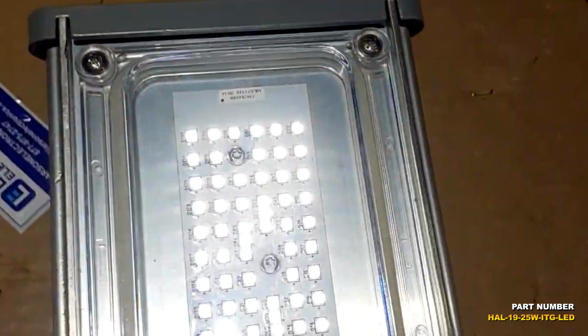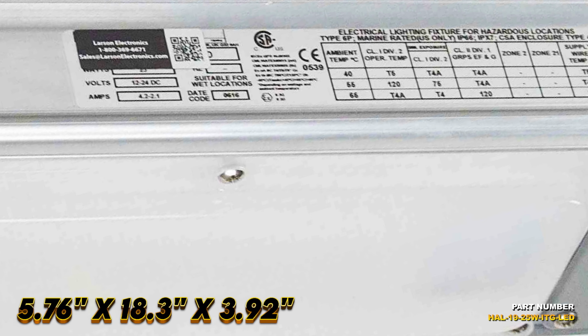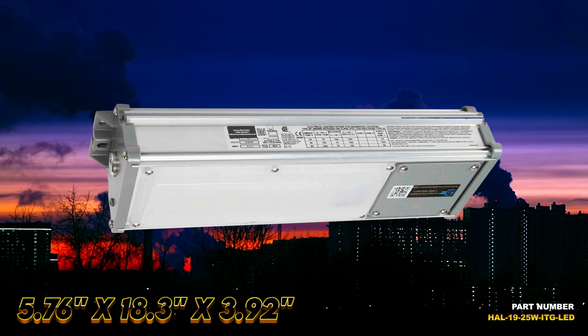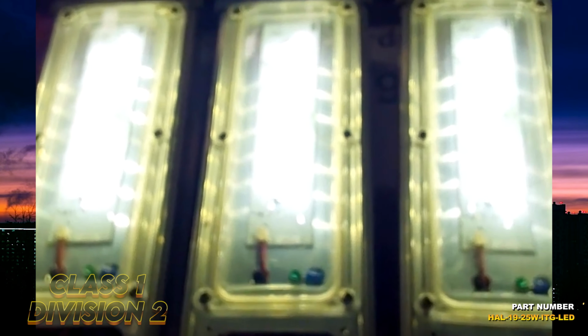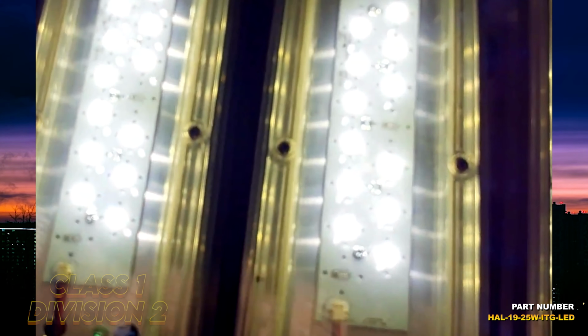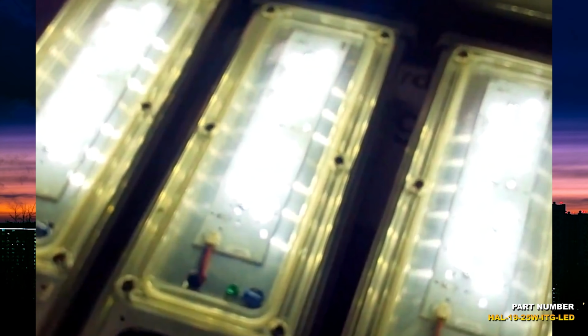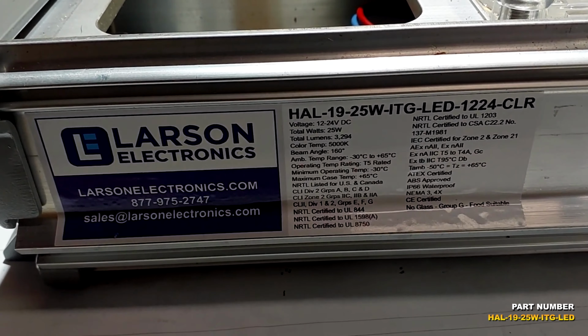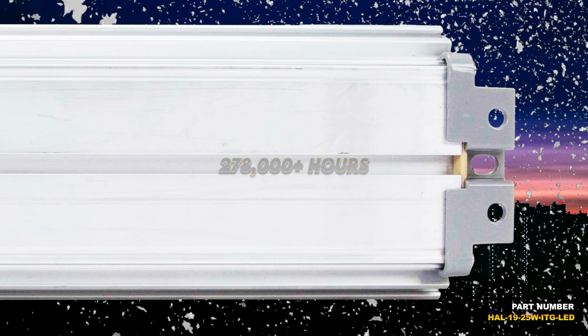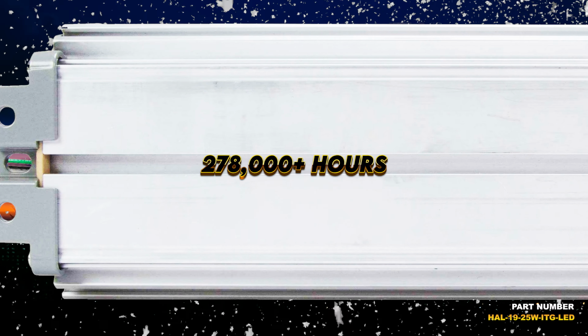The Larson Electronics explosion-proof low-profile linear LED light has a T5 temperature rating and is approved for Class 1 Division 2 and Class 2 Divisions 1 and 2. This durable and long-lasting explosion-proof LED light is designed for installation in locations where flammable vapors and gases and combustible dust and fiber exist, or locations where wind, water, snow, or high ambience can be expected.